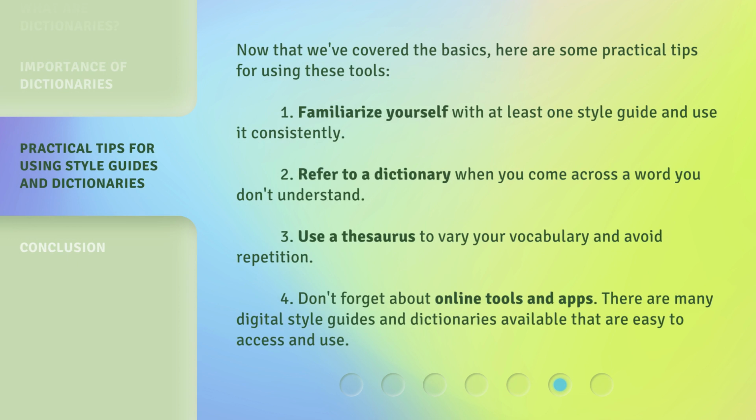Now that we've covered the basics, here are some practical tips for using these tools. 1. Familiarize yourself with at least one style guide and use it consistently. 2. Refer to a dictionary when you come across a word you don't understand. 3. Use a thesaurus to vary your vocabulary and avoid repetition. 4. Don't forget about online tools and apps. There are many digital style guides and dictionaries available that are easy to access and use.